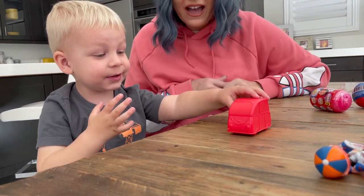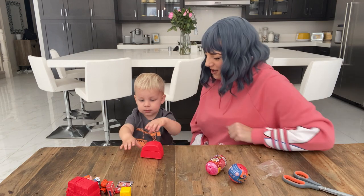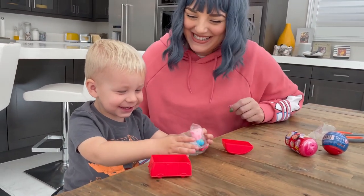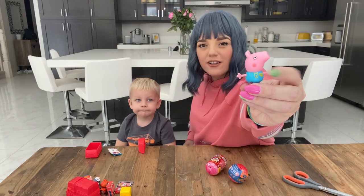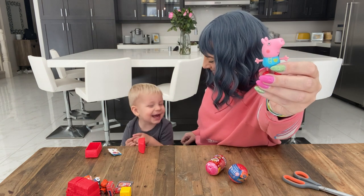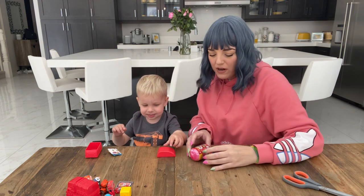There's something in there, we gotta open it up. How does it open? Oh, I saw something in there. Who is that? Peppa Pig. Look at this cute little Peppa. What sound does a pig make? Oink, oink. All right, we got three more.